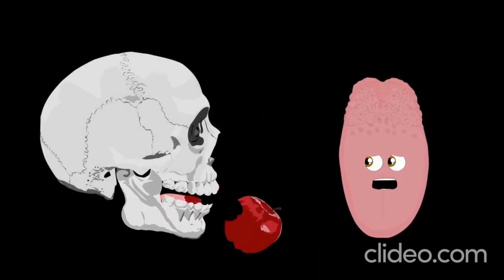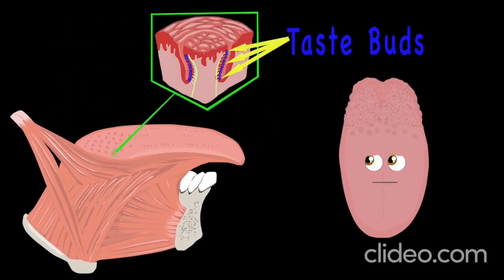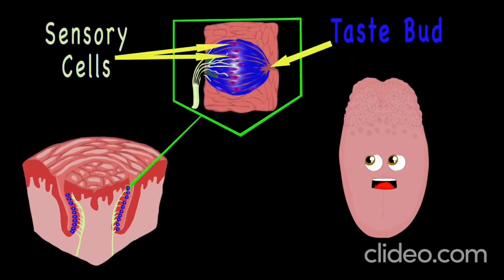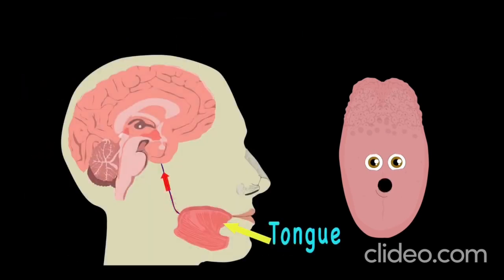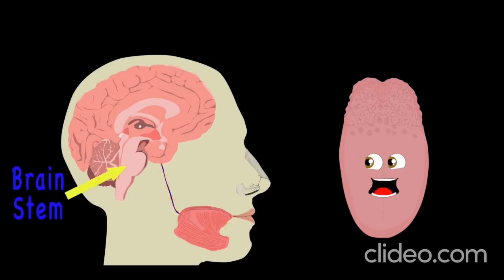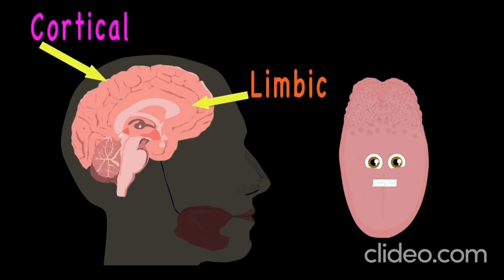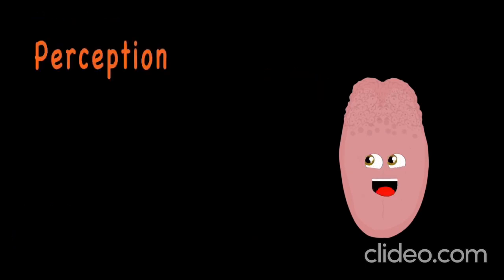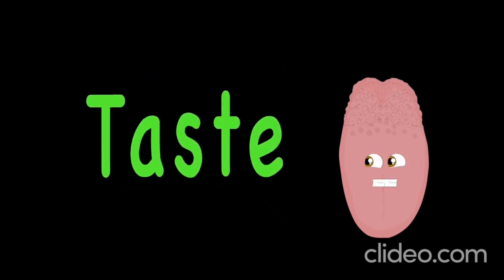When you bite into your food, the chemicals from food's released and sink into the taste papilla, to the taste buds that run deep. Sensory cells transform chemicals into nerve signals that are sent into the brain through the nerve fibers. When the signals reach your brain, that information is passed through your cranial nerves to the brain stem really fast. Your medulla oblongata takes all those signals and sends them to the limbic and cortical systems. Perception and emotion are then formed for what you ate, then mixed with smells and texture, which create this thing called taste.